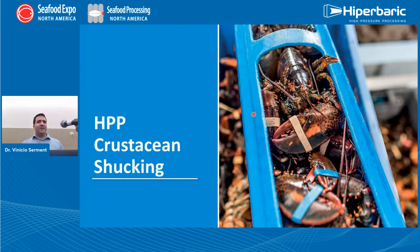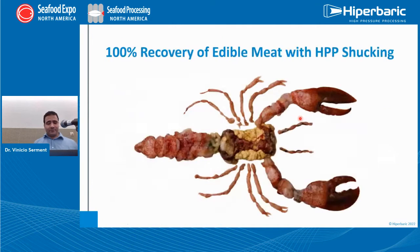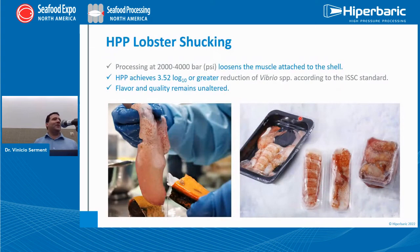Now we jump into crustacean shucking. We started a couple of years ago, in 2016, when one of our customers got an award for the processing of fresh crab meat. With the lobster, you can recover everything, and by everything, even the non-edible part, all the guts. But again, it's quite amazing when you see it for the first time. One of my favorite experiments when doing trials with the customers.